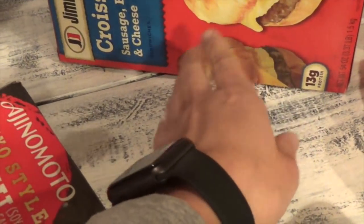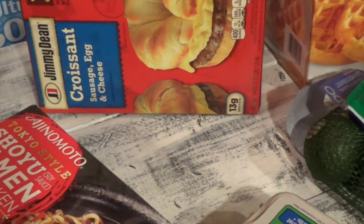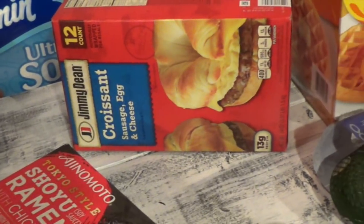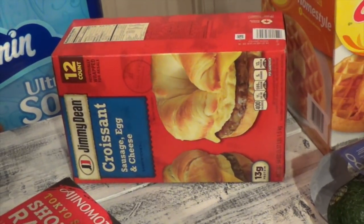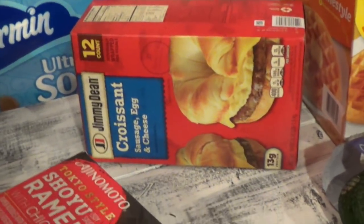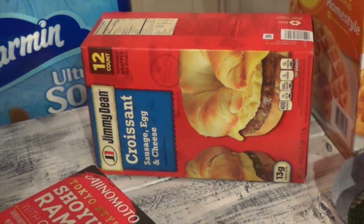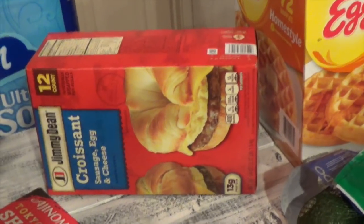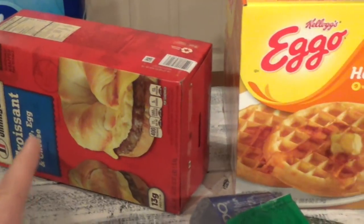This one is also on sale. This is the Jimmy Dean croissant sausage, egg and cheese. This one lasts us a while because not everybody eats it every day for breakfast, but it's good to have when my high schoolers, the college student, or hubby, when he goes to work, are in a hurry, scrambling for time. It's easy to just pop it into the microwave and take it with them to go. They can eat it on the bus, on the car ride, or at school when they arrive, because they get to school about 10 to 15 minutes before the bell rings. So it's nice to have that for the kids.